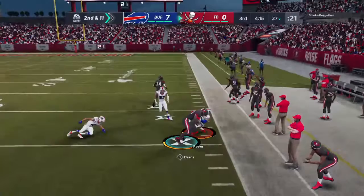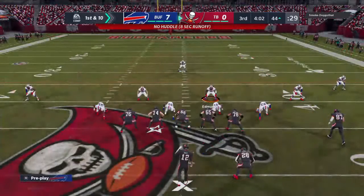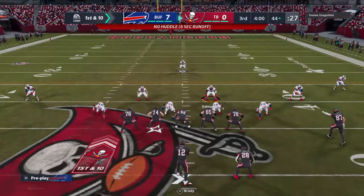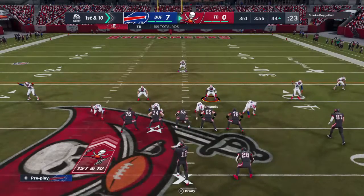That's complete to his running back, Evans. And he's got a first down as a tackle made at the Bills' 44-yard line. 19 yards to pick up there. Move the chains. 44-yard line.